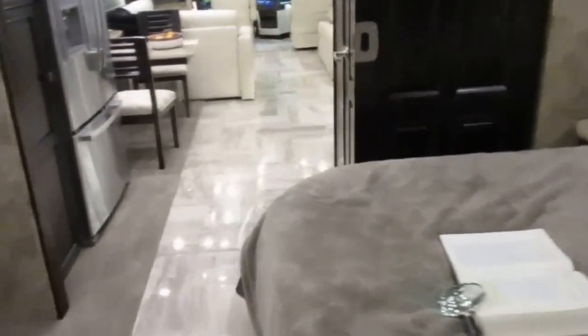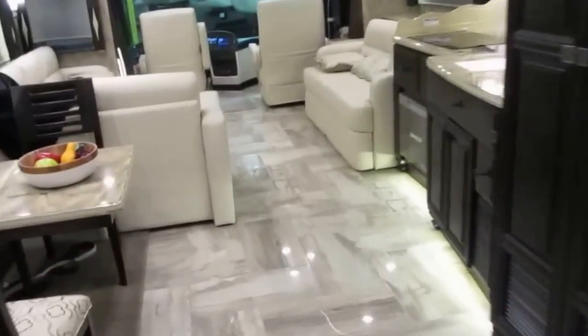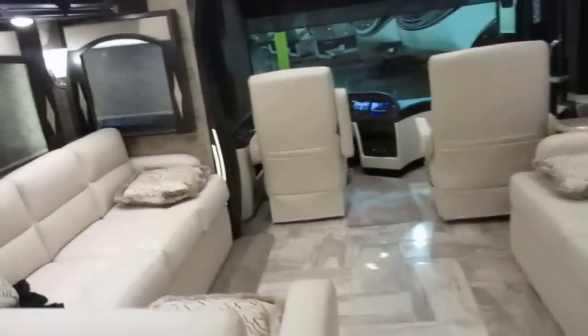And here's a good place where you can put some shoes. Of course, this is all cedar lined. All the way down, you've got LED light there. Plenty of storage over there, nice safe. This is all polished porcelain tile throughout. It's heated too.